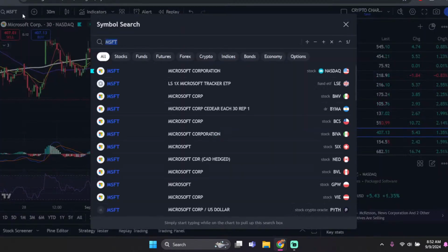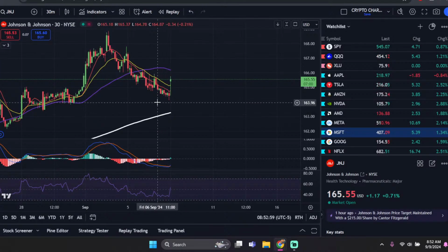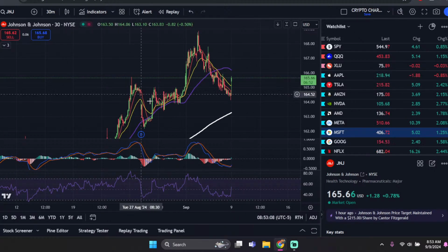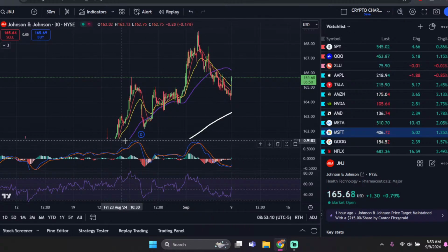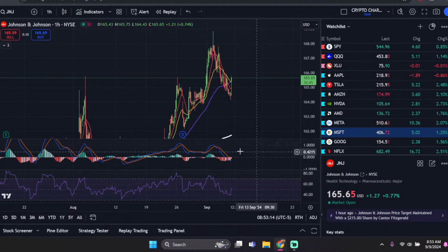Negative divergence in J&J. We can keep looking at a few of these. I like that people are pointing them out. Thank you, Raphael. Let's see. Negative divergence in J&J, 30-minute and the 2-hour and the daily. So right away on the 30-minute, I would give it to you in this instance because it's probably sitting pretty good on an hourly. If we look at an hourly, you can really see that. So I'll give it to you on that if you can see it on the hourly.